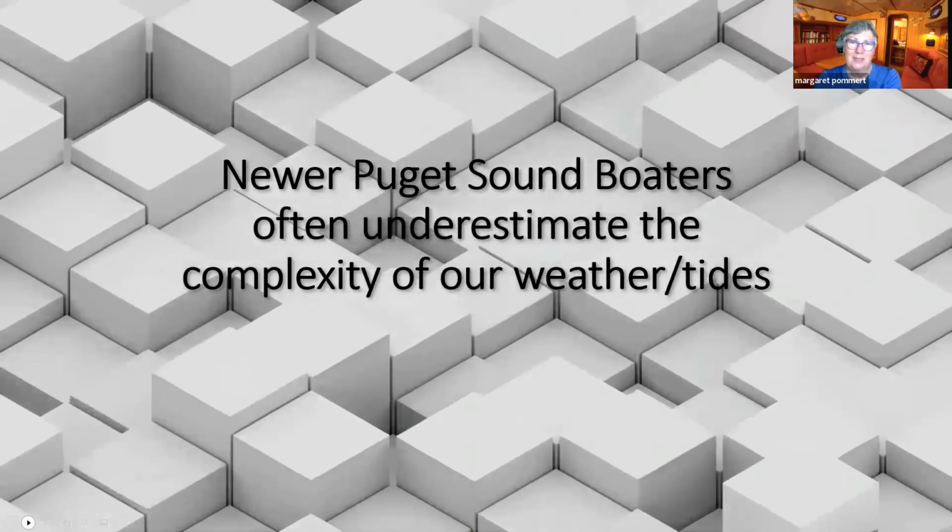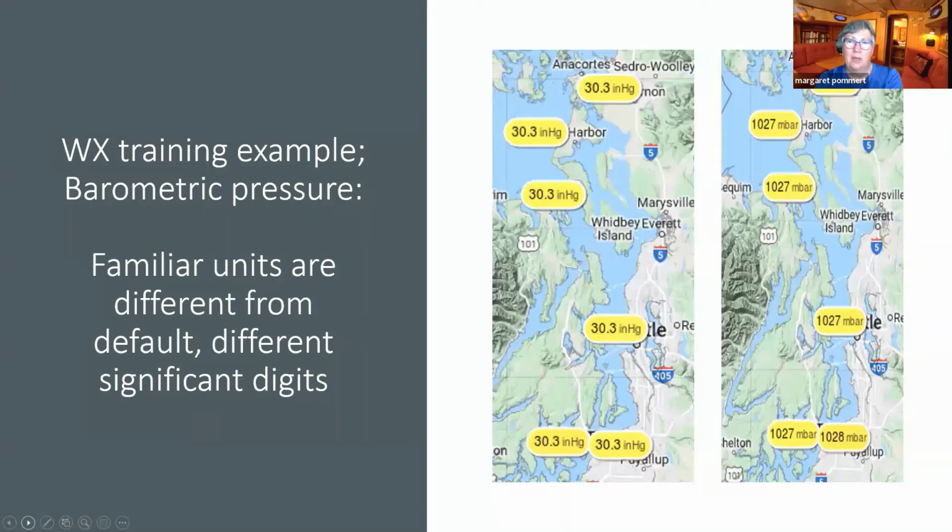So if we go to the next slide. Here's an example. I teach a marine weather class with someone who's a meteorologist. I am not a meteorologist by any stretch of the imagination. I come in as the person who teaches the advanced boating classes, and I work with the meteorologist to teach this class. So here's an example of how I used this in the class. We were talking about the correlation between barometric pressure and wind direction, and I was teaching the class on Zoom. I brought this up.